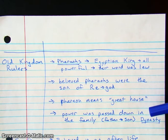And this is where power is passed down in a family. So very typically, when the father would pass away, his power would move to his son. Now, obviously, there are exceptions to that if there isn't a son or if there's multiple sons. But generally speaking, a dynasty is when power is passed and kept in a family line.